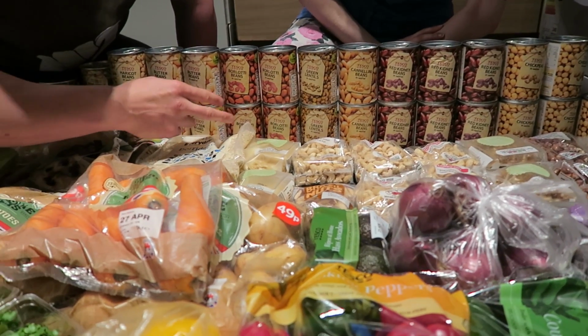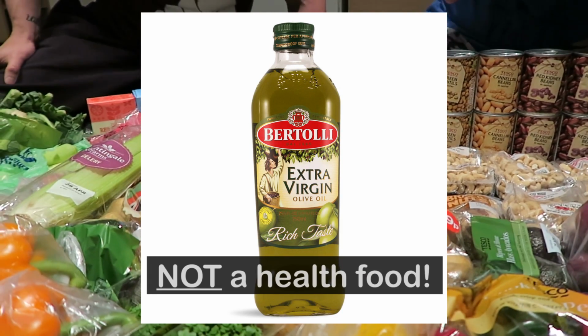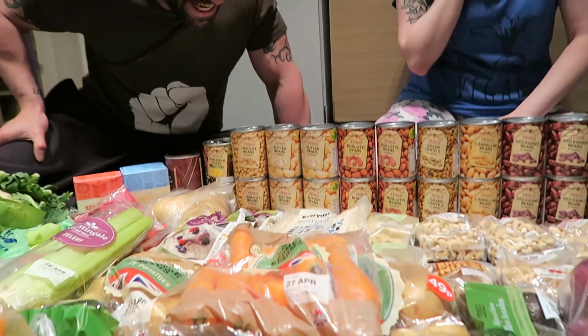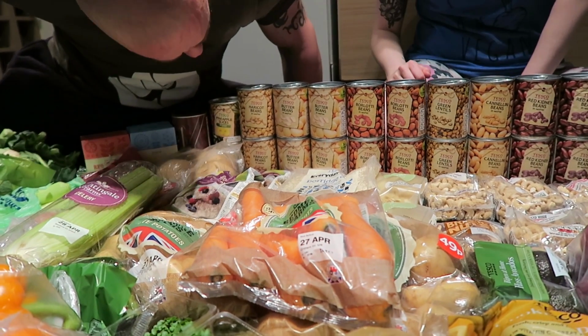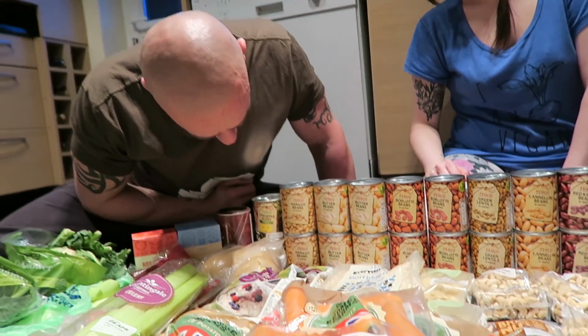Borlotti. What's borlotti? Olive oil spread. Oh, don't listen to me. Butter beans, haricot beans.